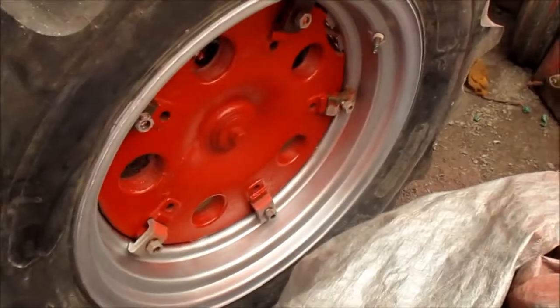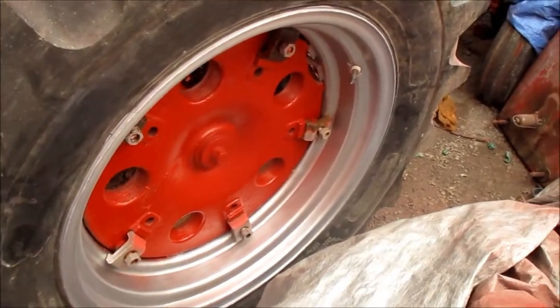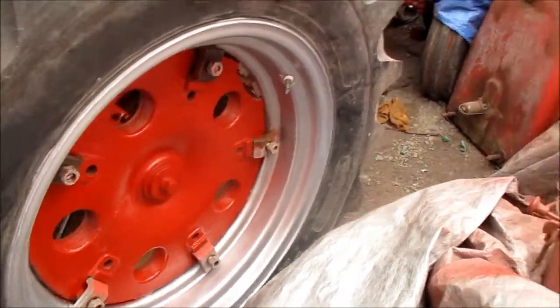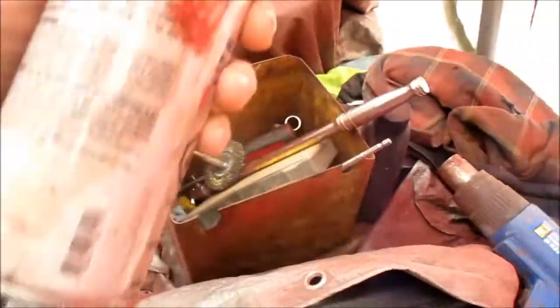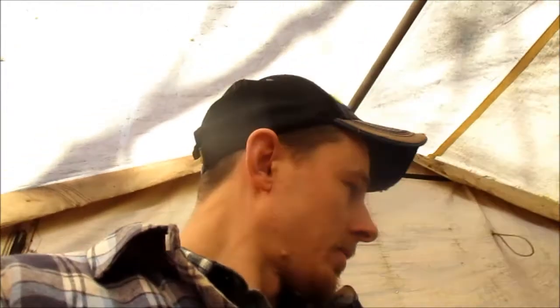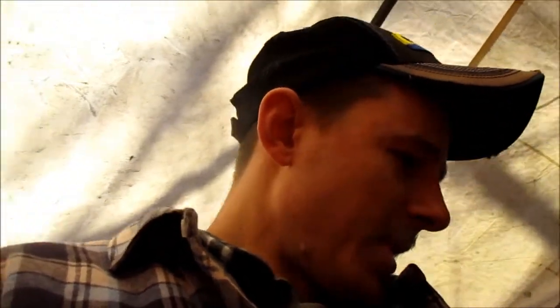Anyway, I decided I'd pull the clamps off, paint it, and then I'm going to finish up wire wheeling all these clamps. I started to wire wheel them, but I've only got just a spit of paint left in there, so that's why I went to Charlie's to get some more paint, but Charlie was closed up, so no paint. What are you gonna do, right? It's out of my control.